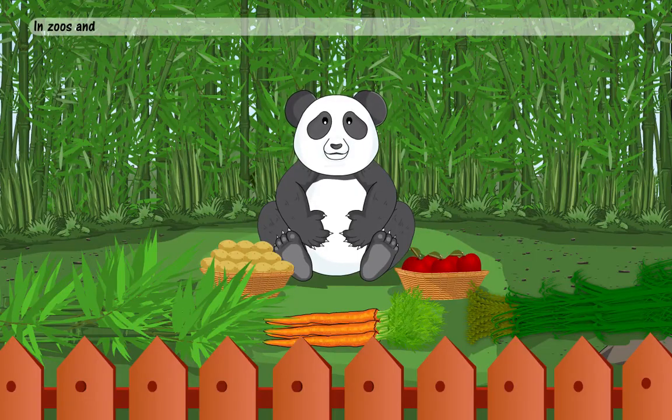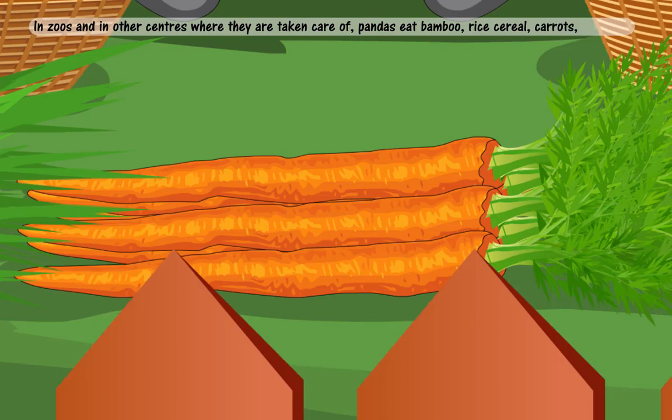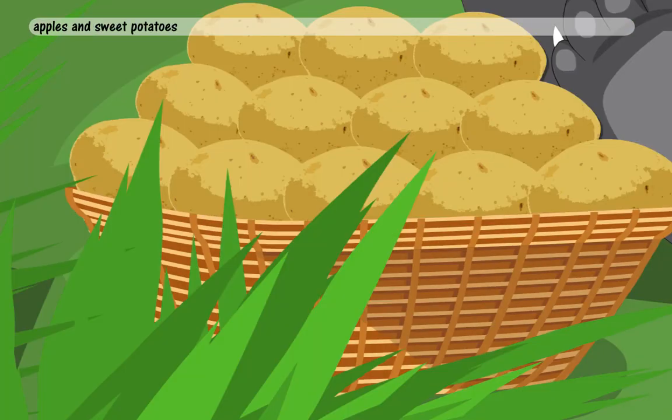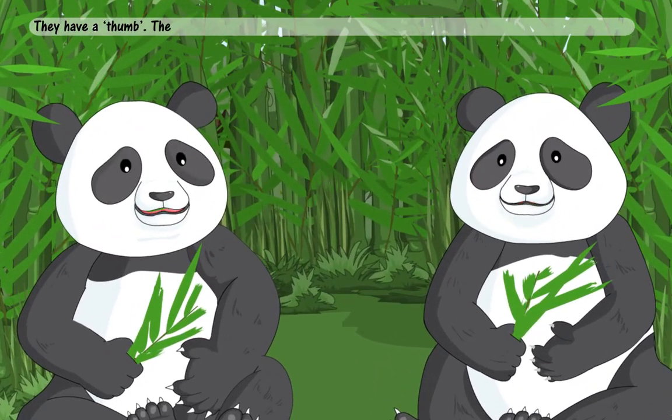In zoos and in other centers where they are taken care of, pandas eat bamboo, rice cereal, carrots, apples, and sweet potatoes. Pandas' front paws are not like the paws of other animals. They have a thumb. They use these paws to hold their food, bamboo shoots, and leaves.